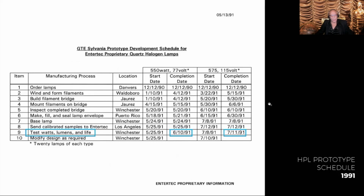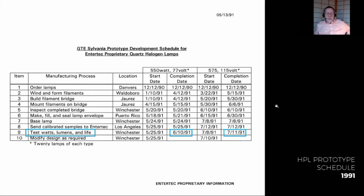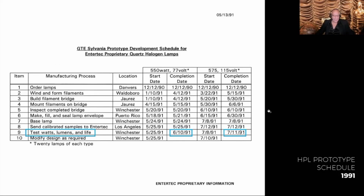This is the actual schedule that I set up for Sylvania. They really enjoyed me micromanaging their project. Oh, they kind of enjoyed it actually. So, I chased the lamp, the prototype lamps, through all of these different venues where they manufactured the parts.